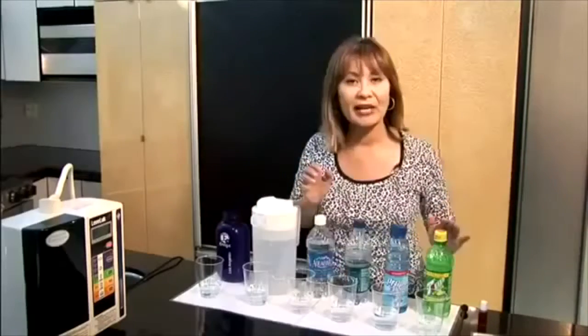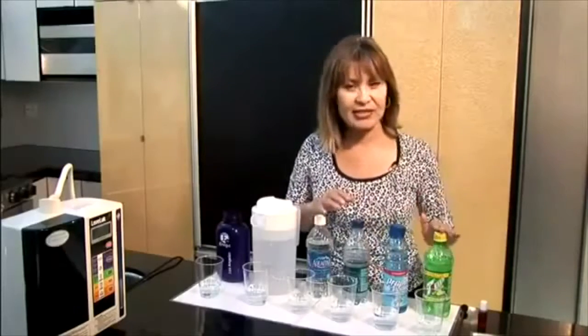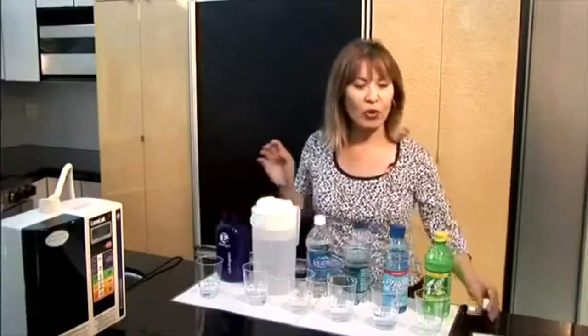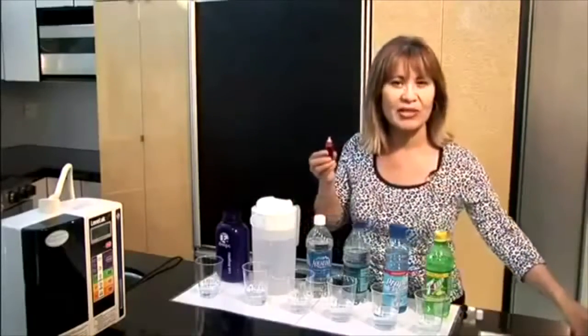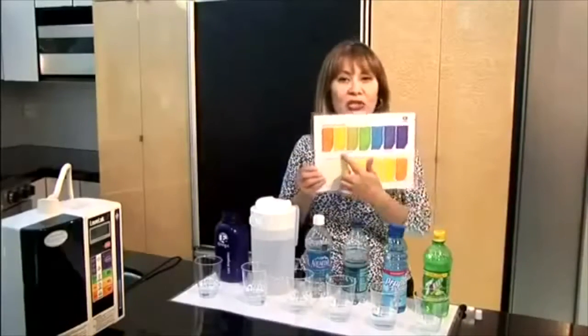So what we have here again that we're measuring the level of acidity or alkalinity is the 7-Up. We have Gatorade, 2 brands of bottled water, tap water, and our Kangen water. And what we're going to use is a standard pH tester, and we're going to put these drops into each of these liquids. And what we're looking to do is actually measure or compare to certain colors.